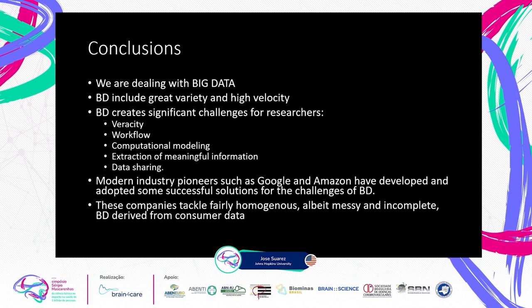So to conclude, I think what we're trying to tell you is that we're dealing here with big data, right? And big data include great variety and high velocity, right? And with big data, we have significant challenges that we have to overcome, because we have to make sure that the veracity of the data is great, that we know how to deal with the workflow, that we have an excellent computational modeling, that we also are able to extract meaningful information, and more importantly, that we're also willing to share our data, because data sharing, I think, is important, right? We also need to do that. Well, we'll talk in the next slide about the challenges for that.